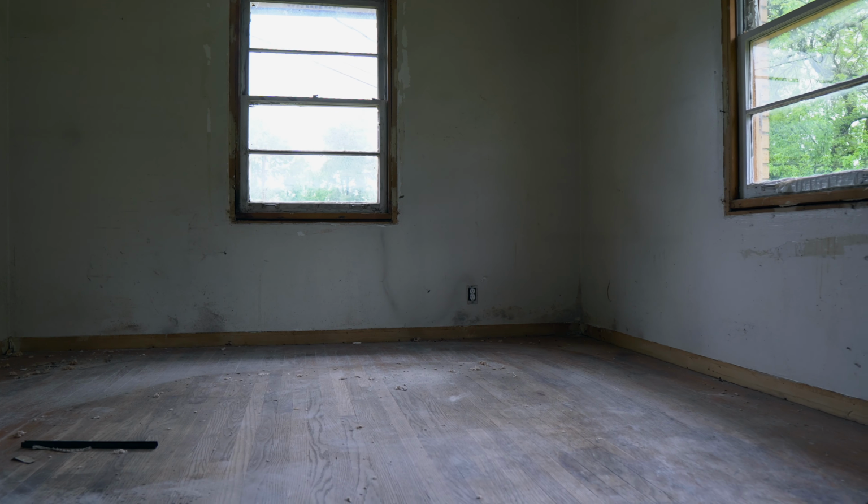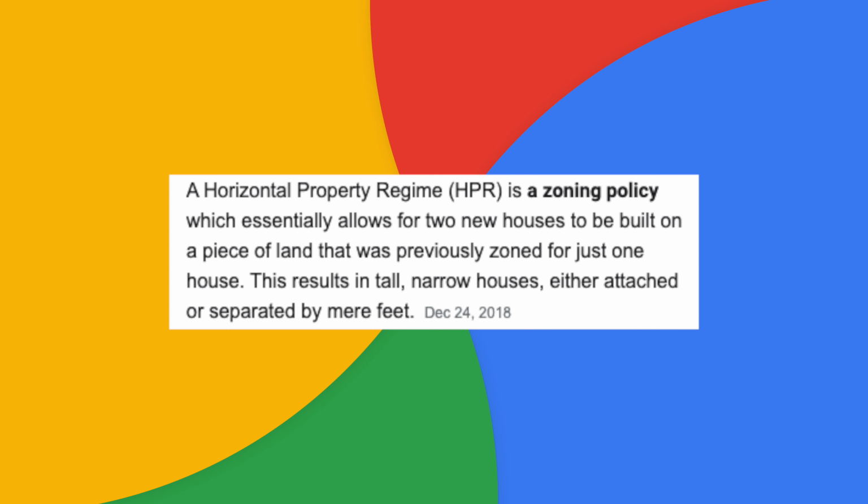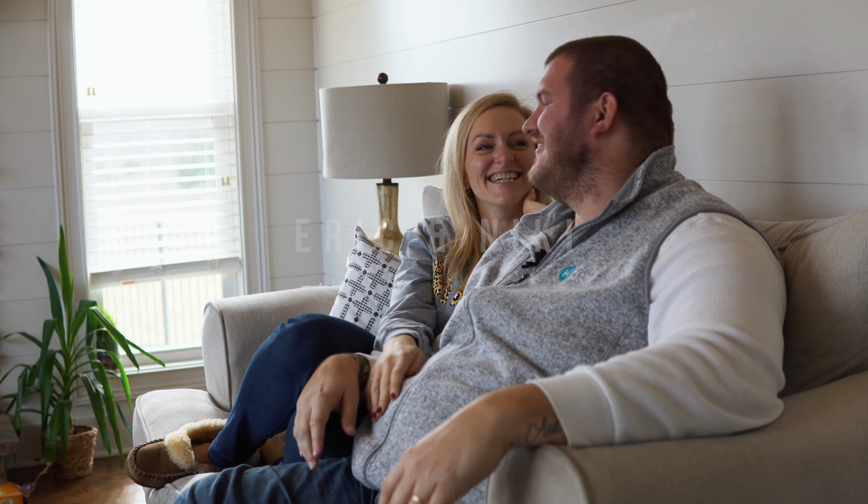And guess what we found under the carpet? We found this really, really pretty hardwood floor. That is a total win. What Eric's gonna do, because he's really good at this part, is he's going to HPR, horizontal property regime, when we sell it, and I'll tell you at the end what we're gonna sell each side for, but we'll sell them individually.